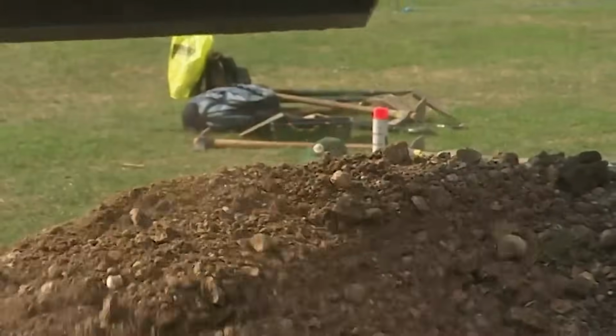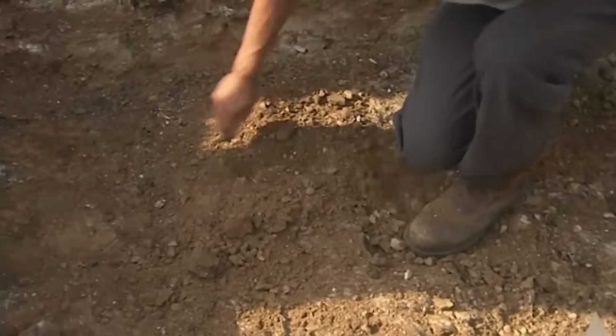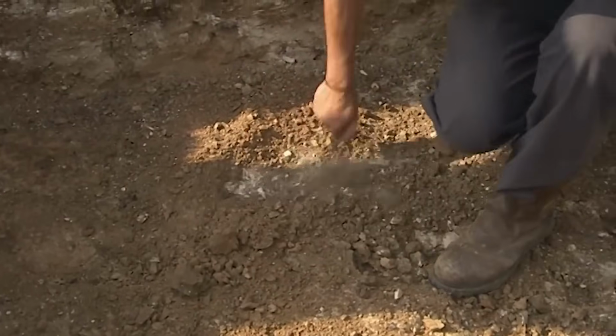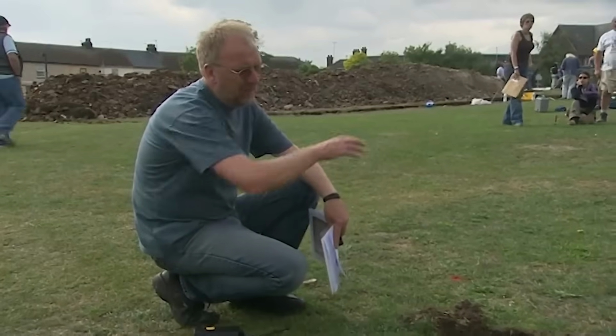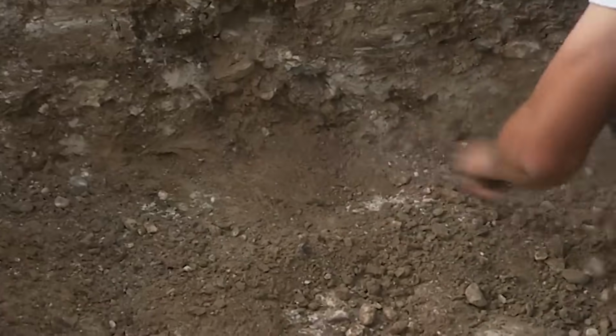Let's hold on for a couple of seconds here. I'm just going to have a quick look down here. That's going back onto this stony rubble. But it might not be as solid a wall if it's just marking a roadway. Yeah.